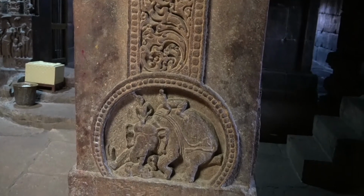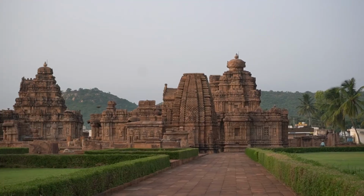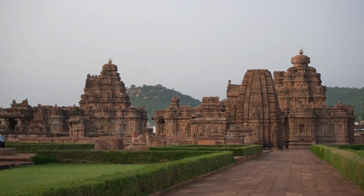Please do visit this place to appreciate the architectural beauty and engineering marvel of these temples.